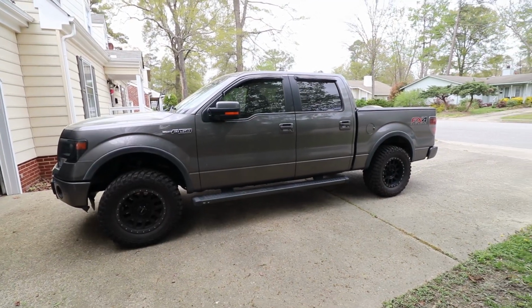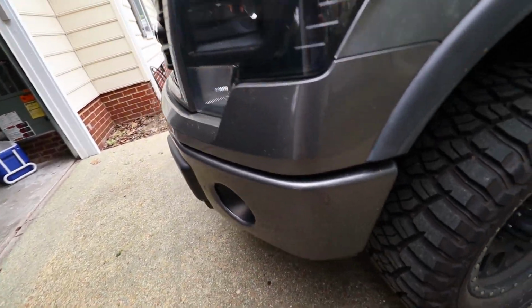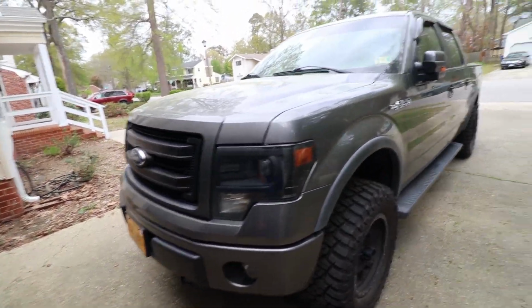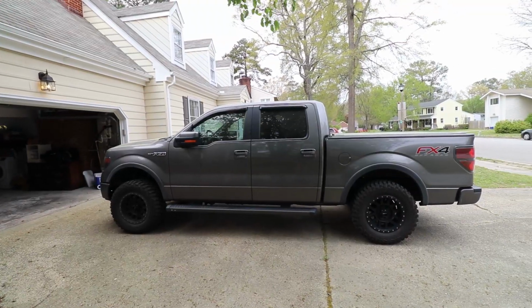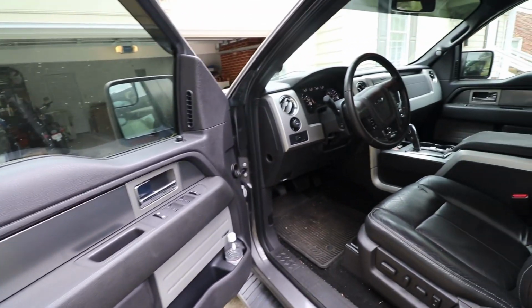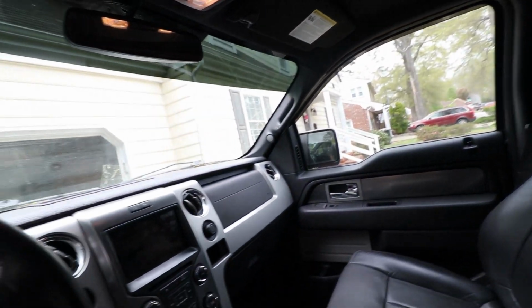My third reason for picking the FX4 is the looks. While I'm not going to try and make the argument that my truck looks better than a Raptor, I do like the fact that it comes with the painted bumpers and the darker headlights. There's no chrome on this truck. It's got the darker taillights and the painted bumper in the rear as well. Overall, I think it's a really good looking package. Plus, this one came with the upgraded interior: leather heated and cooled seats, navigation, sunroof. I think the overall package was just a pretty good value.